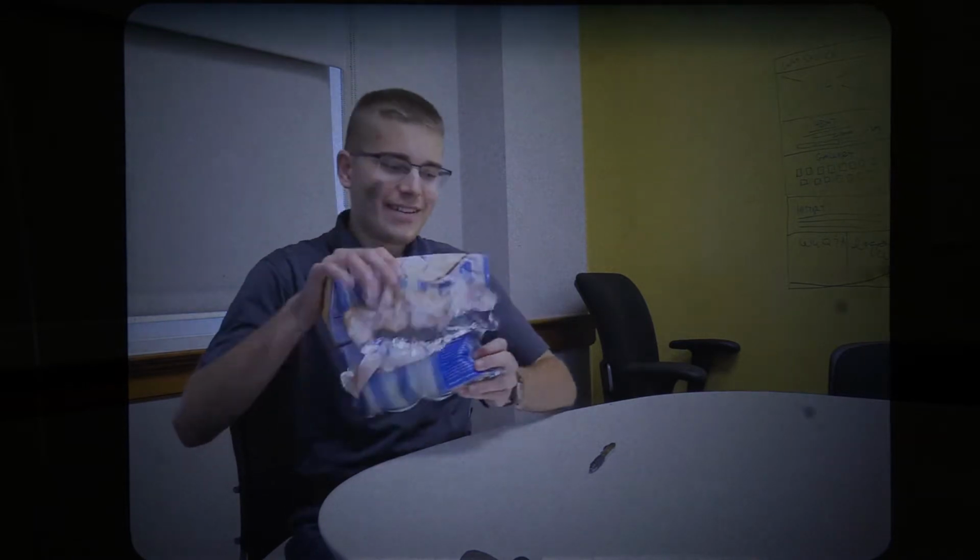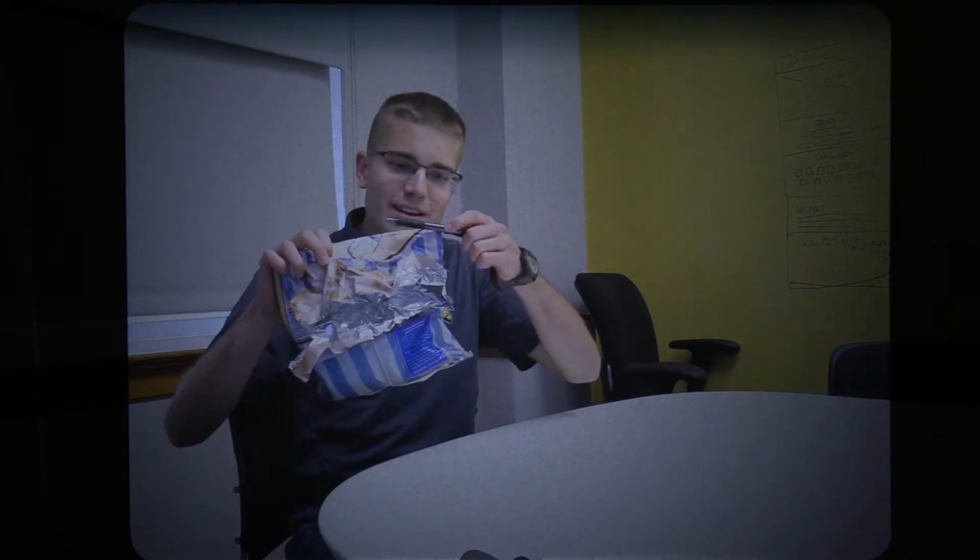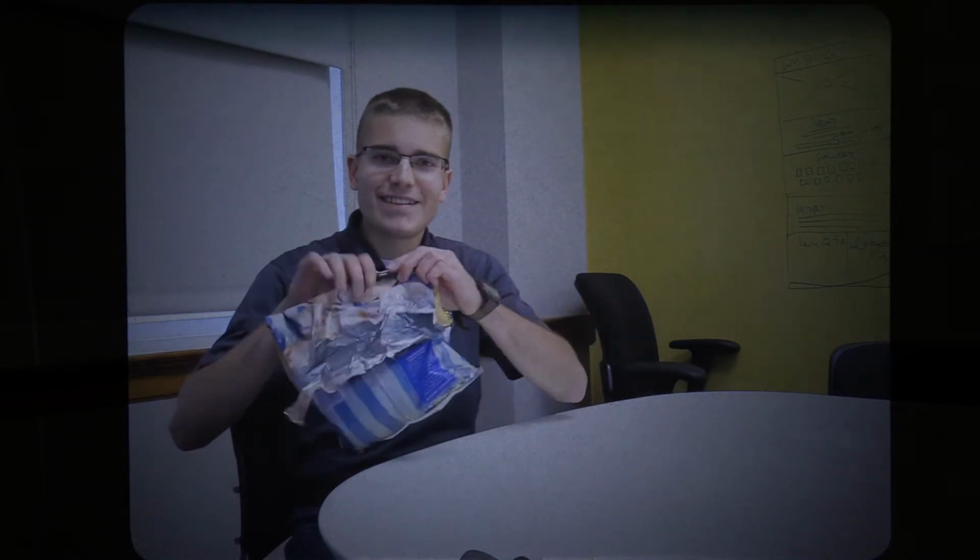Here are some tips and tricks to make dorm life a little easier. You know, as college students, we can't always afford all this fancy schmancy kitchen stuff, especially not in the dorm room. So if you're ever needing to clip up your open bag of chips, you just slide your pen right on there.